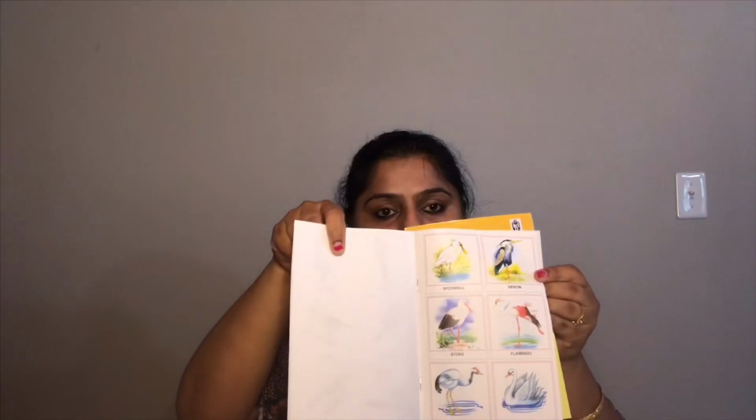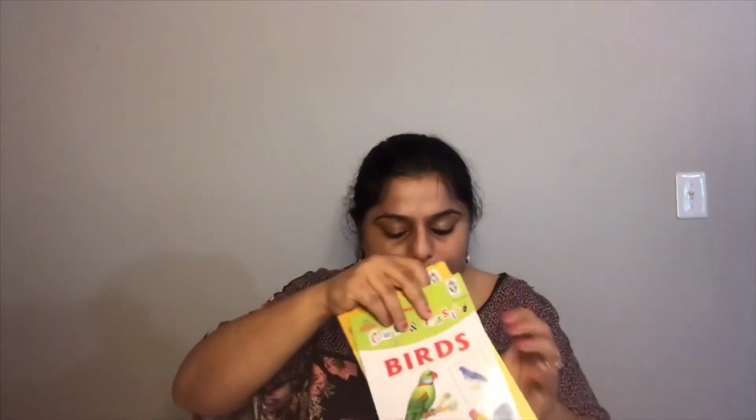Then the birds and all the images in this type of book are very much realistic. All the type of books, birds are covered, and this is realistic, not just like any cartoon type of thing. In fact, these many birds, these many plants, occupations, we cannot cover in day-to-day life. I cannot show her plants when I go out, all of those, but I can tell her a little bit about it.